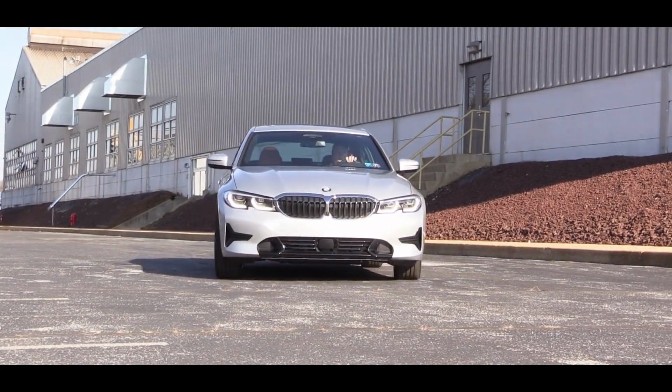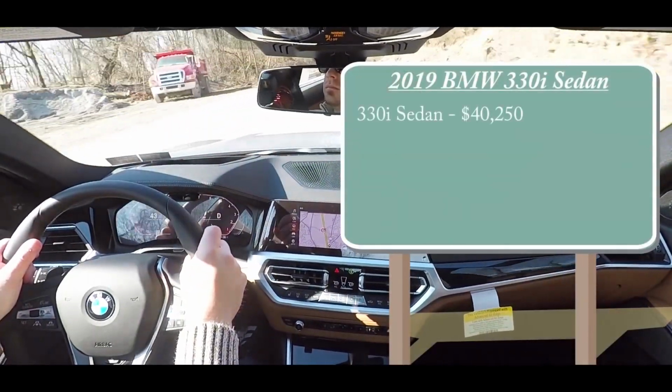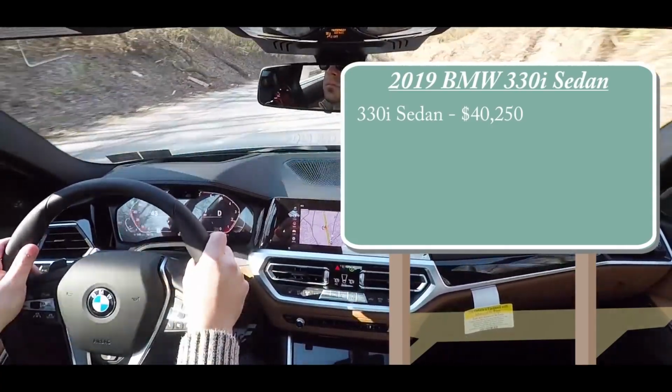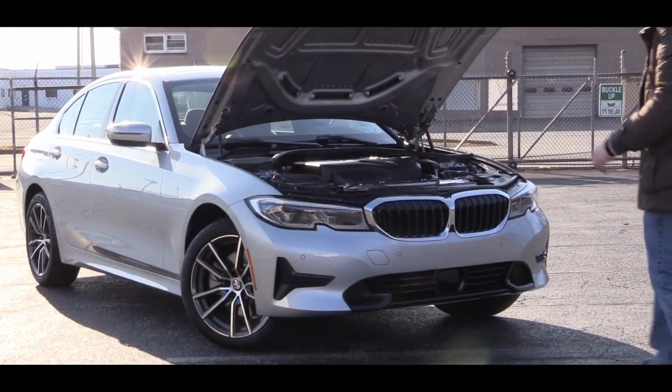So, as always, let's start with pricing. The 330i sedan will start at $40,250. If you wanted to opt for the all-wheel drive version, aka xDrive, that is going to add $2,000, bumping it up to $42,250.